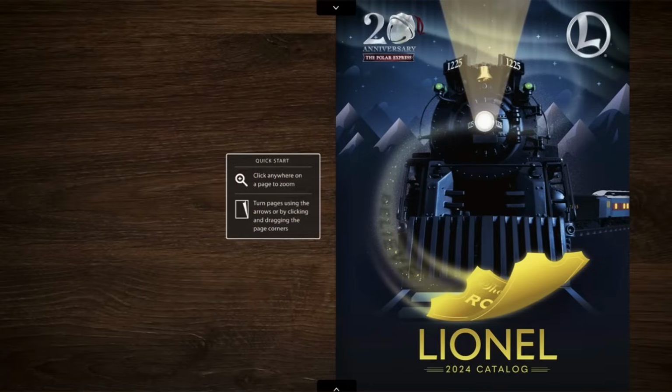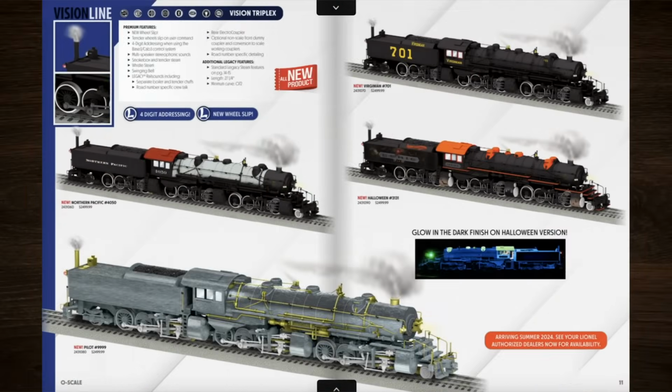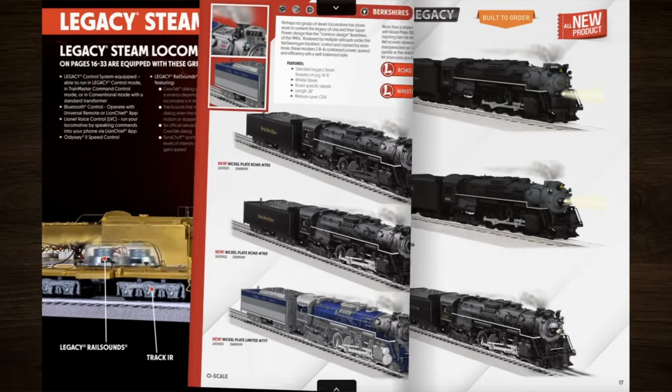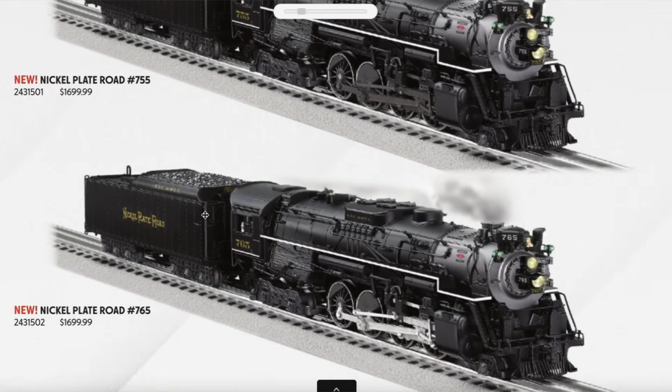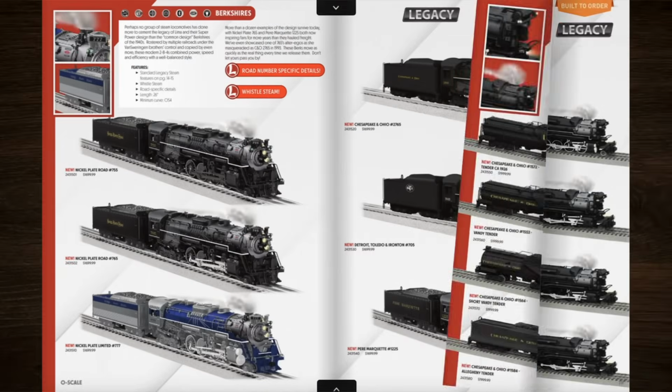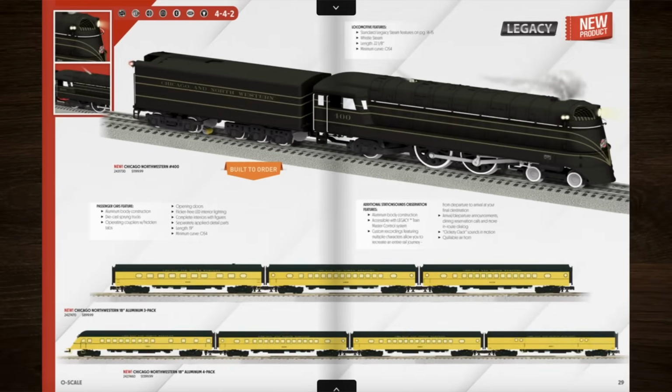All right, so let's go back to the Volume 1 2024 catalog from Lionel. We had already heard of the Triplexes being issued in that catalog because they had done the Vision Line release in like November of 2023. So that was the headliner in this catalog. Then we had the Hiawathas as well, and obviously we had the Legacy Berkshires, including the Polar Express and all the Nickel Plate Berkshires. We go through the catalog all the way back past the diesels.